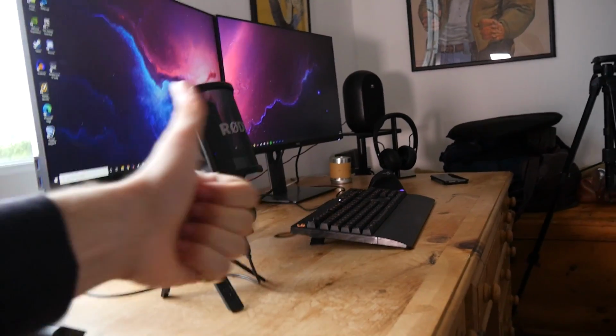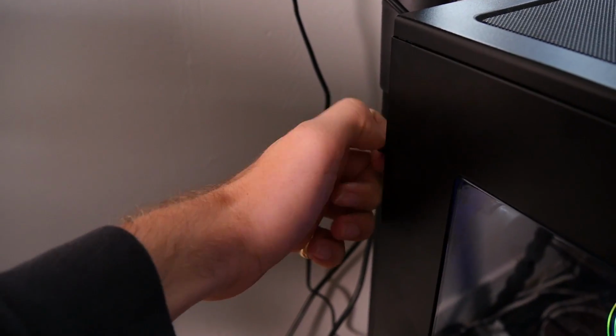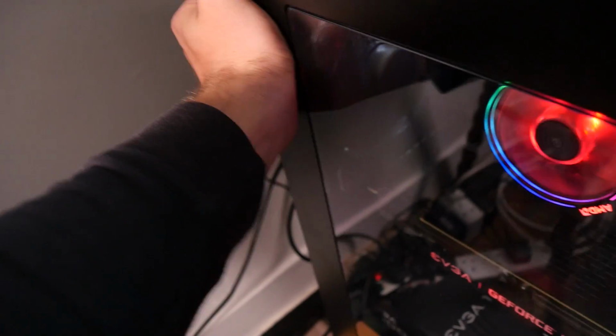Look. These lack in bass. In fact, they have next to no bass, but they sound really clear, so when you're editing, it's good. Now onto the main thing, my PC, my baby. I don't have a name for it. I don't even know what gender it is. I'm just going to keep it gender neutral for 2020.